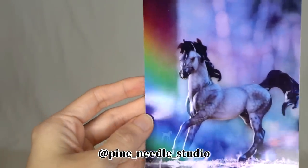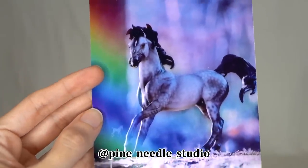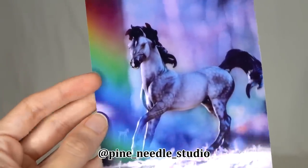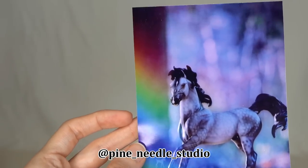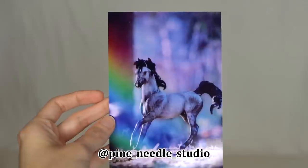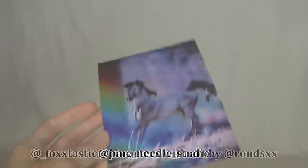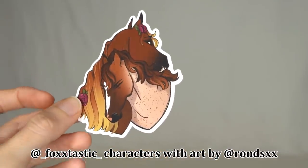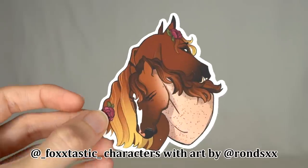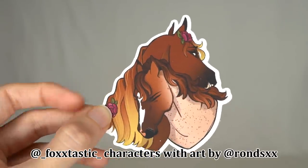I just couldn't resist because it is one of my all-time favorite models for all kinds of nostalgic reasons, and I just love this rainbow effect going on there. That is really pretty. So I got that from them at the Artisans Gallery. And then from Fox Glory 123's Clarion Room, I got this Vengeance Rain sticker of Avila and Rory Sheeran.